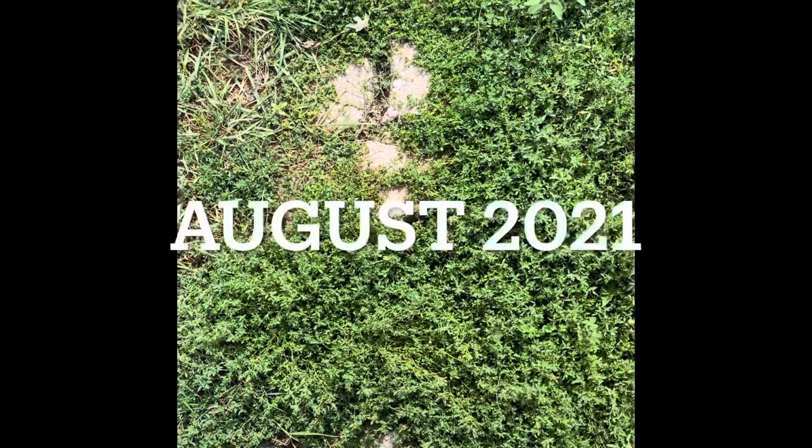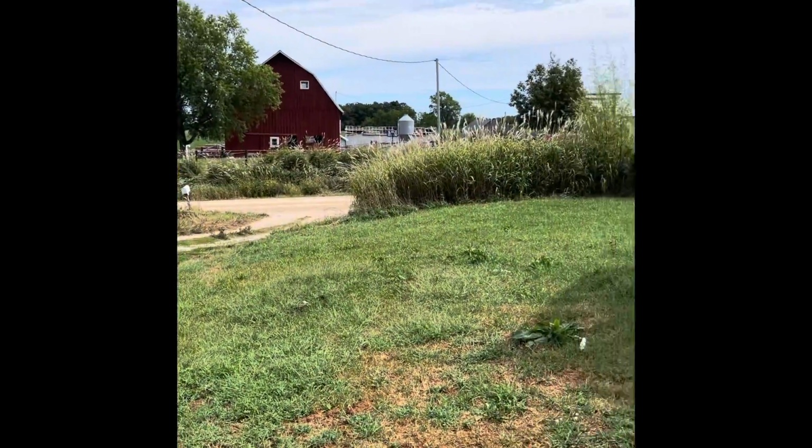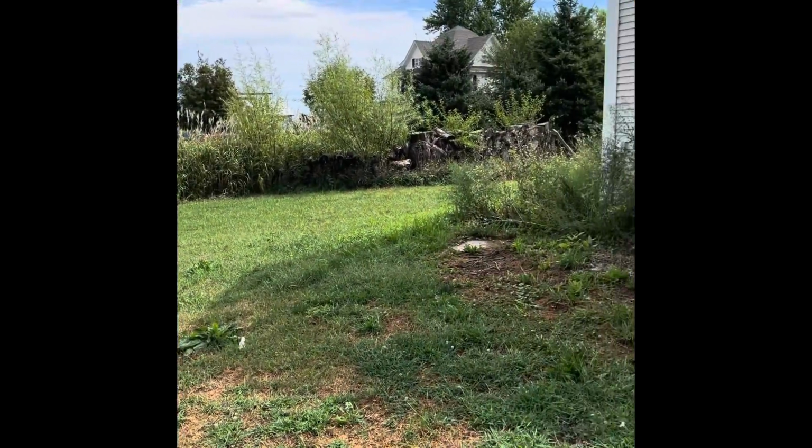Okay, now that we've seen what it previously looked like, here is what it looks like now. Okay, just like last time, we'll start right here, and we're just gonna do a screenshot here. As you can see, everything is overgrown.